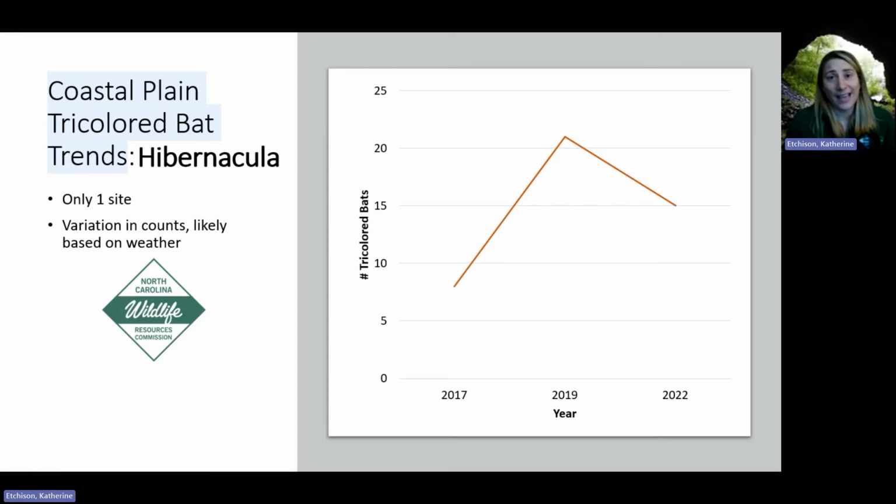And this is the only cave that we know of on the coastal plain with bats, and we really don't know of many more caves, period, on the coastal plain or underground mines for that matter. So there might be a few more, but there's probably not a lot out there. So we would love to hear if there are more, but that's all we know of at this point.